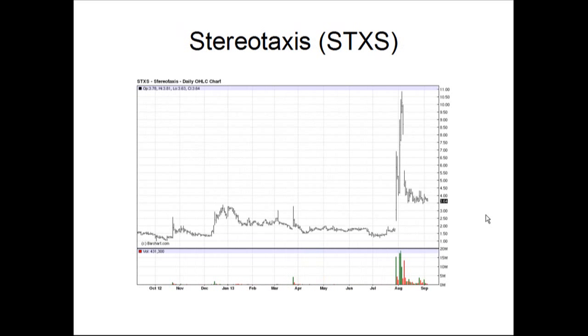Ticker symbol STXS. As you can see here, this is a chart here, a daily, and you can see the type of action that I like to see on the daily. There's only 50-cent gaps on this chart. If you follow my mouse, this I consider a great gradual downtrend here. When it's broken, you shouldn't see rises up like this and spikes. This one jumped from $2 to $10 and came back down and looks like it's consolidating again.